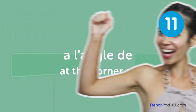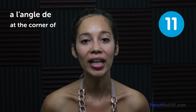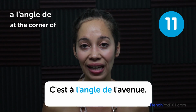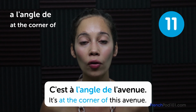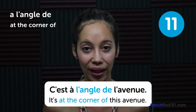À l'angle de. This means at the corner of. This sentence may help you to indicate a particular place. For example, you can say c'est à l'angle de l'avenue, meaning it's at the corner of this avenue. An avenue is a big, wide street in an urban area.